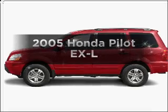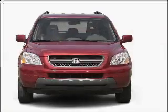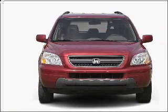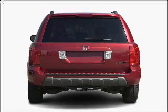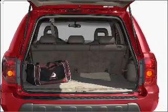Imagine yourself in this 2005 Honda Pilot. If you're looking for a first-rate auto, this one could be yours today. With a reliable six-cylinder engine connected to a smooth-shifting five-speed automatic transmission, premium wheels give a more luxurious look. Anti-lock brakes help you bring your vehicle to a safe stop. Let the outside in with a built-in sunroof.